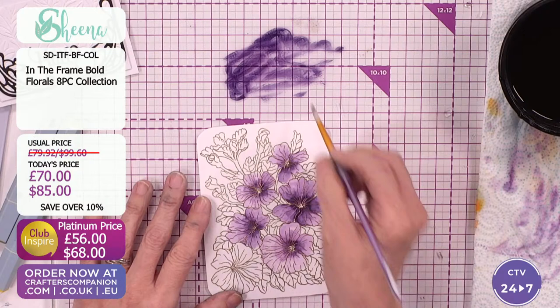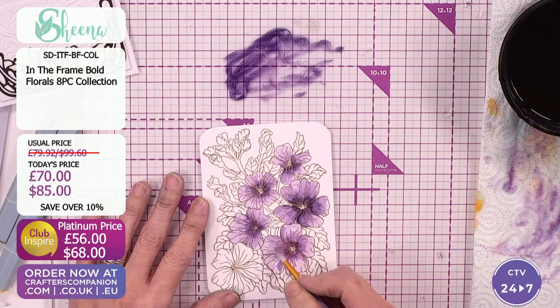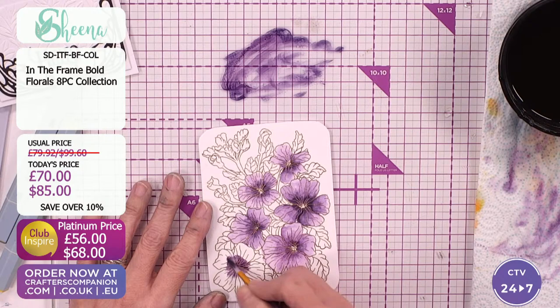Always save Sheena's shows, says Beth, to reference back later. Beth, have you got us on the big screen? Was it you? I think it was. Are we still on the 75-incher? Pat says, I just love this technique, Sheena. It makes the flowers look so real. And lots of love for the frame dies coming in as well. I think it's safe to say, Sheena, this has been a big hit.